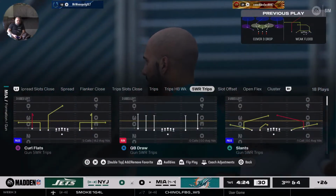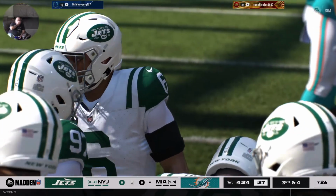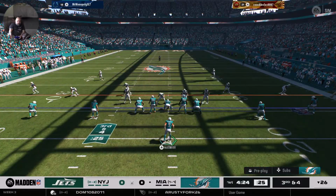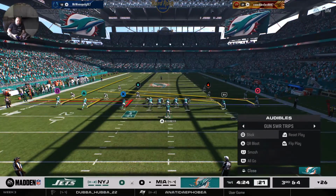Really nice job there by the defense defending the middle of the field. That is the most valuable real estate on the field. They know every single offense is trying to attack the defense between the hashes, so give credit. They took away all the throwing lanes, and that ball falls incomplete.